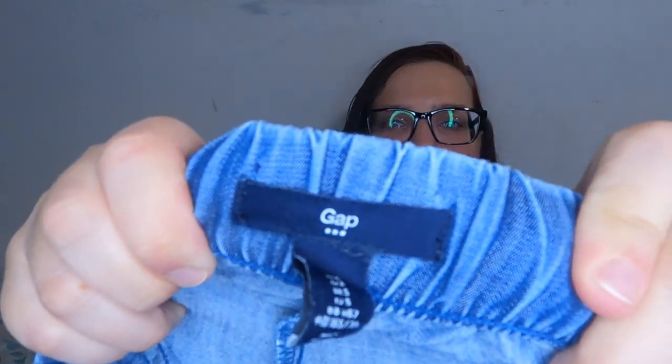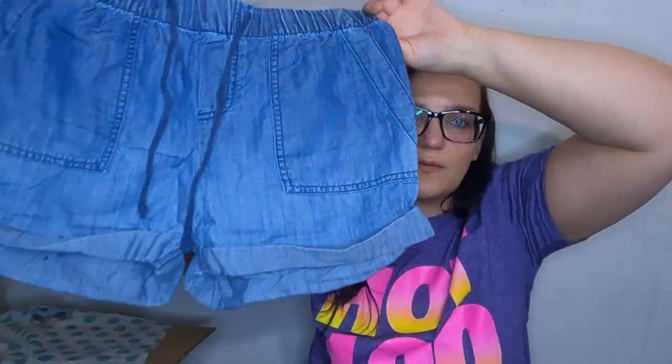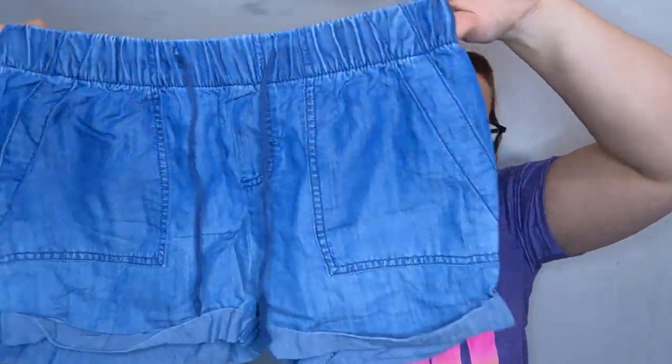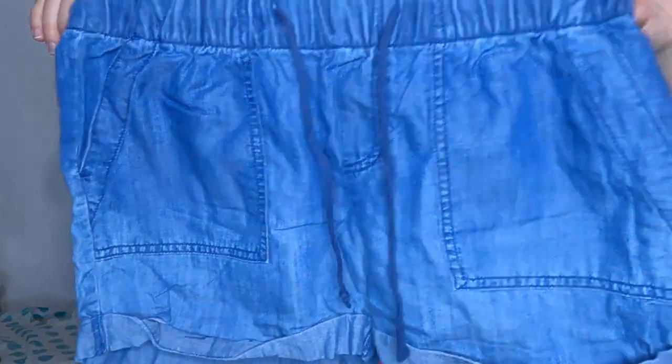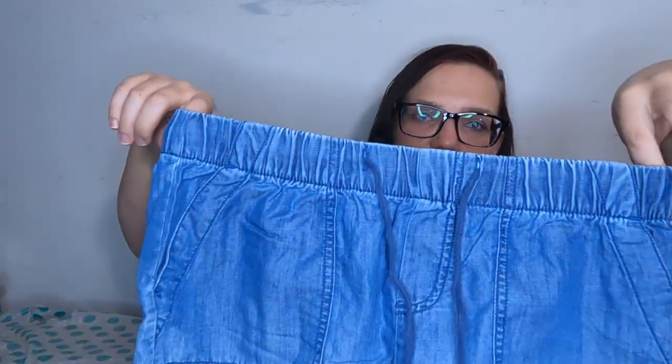We got Gap Factory or Outlet or whatever. In case you're wondering, these three dots for Gap and Banana Republic, and then also for J.Crew, I think they just have two, usually indicate the outlet or factory or whatever, so lower end line. But these are some little chambray shorts. Very cute. I will probably list them just because I think they're kind of like loungy, summery, and I think they're gonna sell for like, I don't know, 15 bucks maybe. So I'll probably list them.